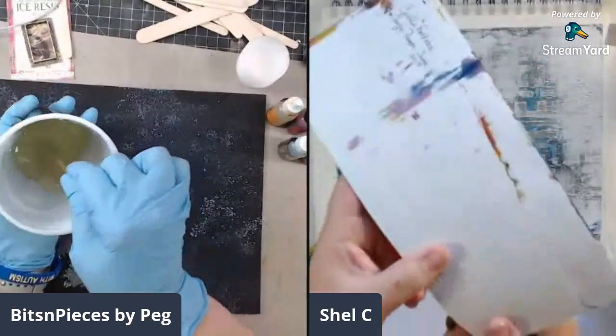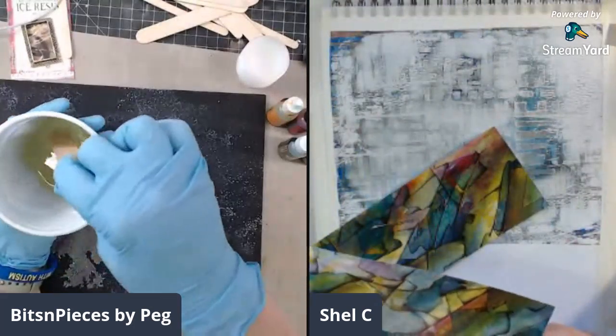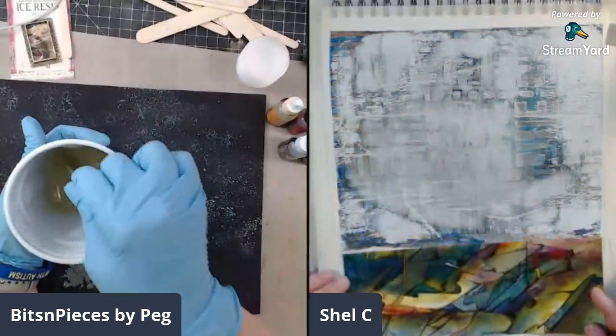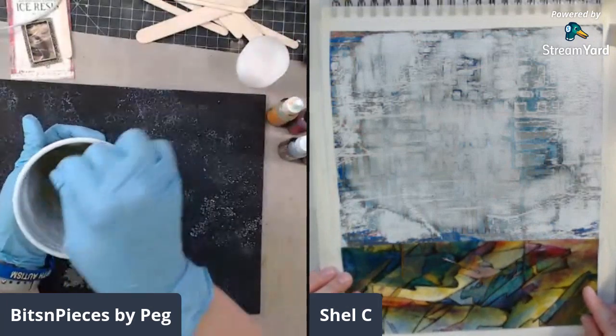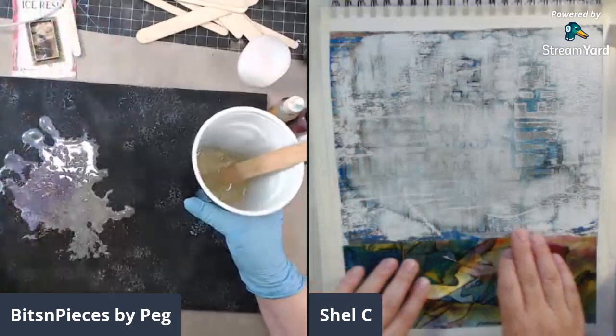But the back's not. The back's like a mixed media paper. So I think there's some sort of, I don't know. I'll have to go find out now. Now I'm curious. It's cool paper, though. I like it. That's why I hadn't used it, because it's so cool. I wanted to save it forever and ever.